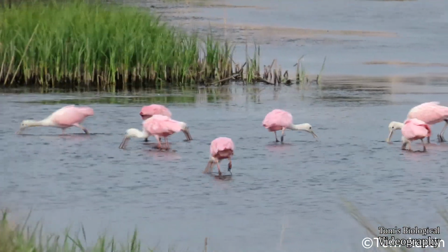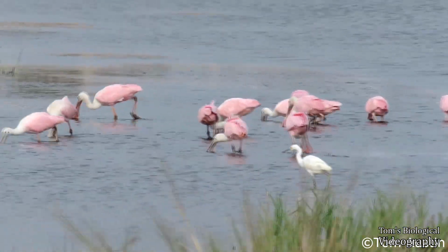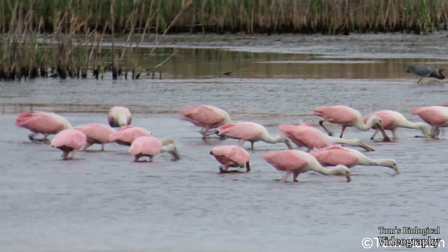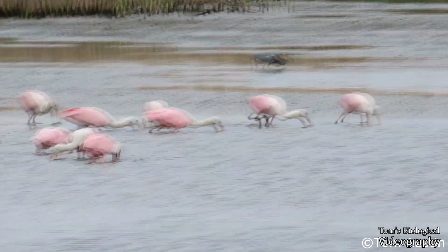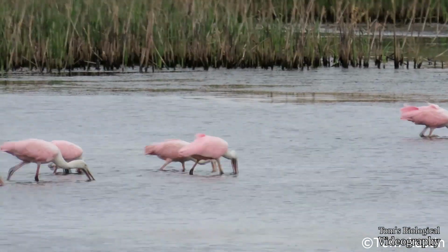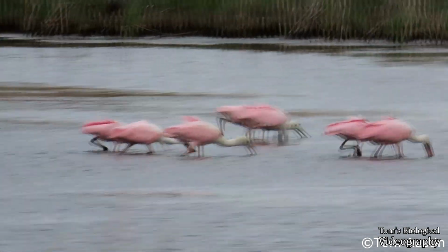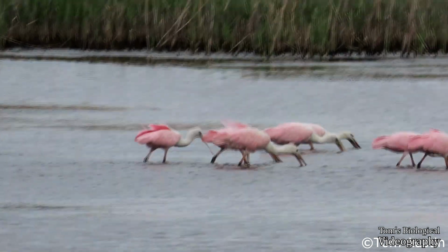Juvenile birds, one-year birds, wintering here in the Ace Basin of South Carolina and actually throughout the coast, that are just here year-round. And they've even started to breed now. There's reports from James Island and a couple of other places. They are now here to stay, and they're more abundant than wood storks now in a lot of places.